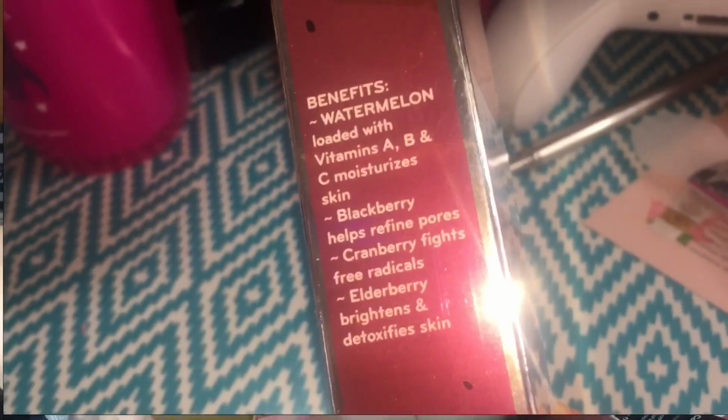Next up, we have a face mask. This is just their Watermelon Energizing Marshmallow Peel Off Mask. This purifies pores, brightens skin, and visibly firms and tightens. And this is for all skin types. And the back here, it just says the benefits are watermelon loaded with vitamins A, B, and C. Moisturize the skin. Blackberry helps refine pores. Cranberry fights free radicals, and elderberry brightens and detoxes skin.